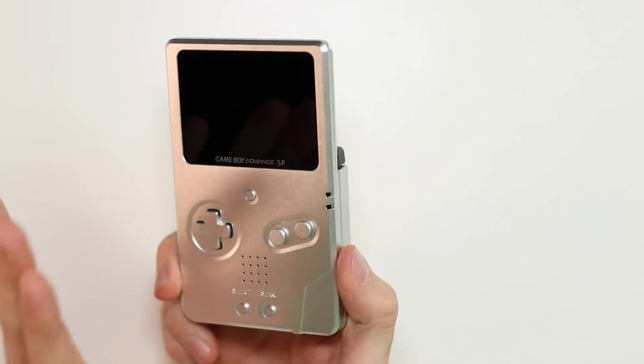So to get to my final thoughts then, this has obviously been sent to me for free, so take this as you will. It is the nicest Game Boy I've ever looked at, I've ever experienced, I've ever owned, and I've ever had in my hands. You'll have to just believe me when I say that. It is the most beautiful thing ever.